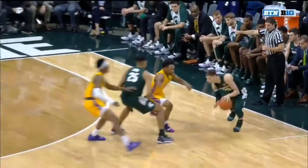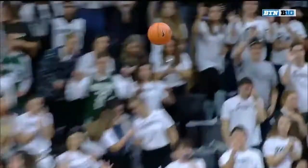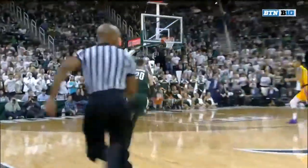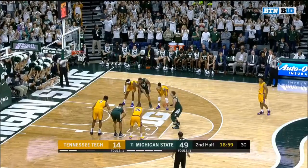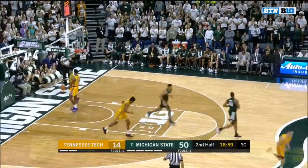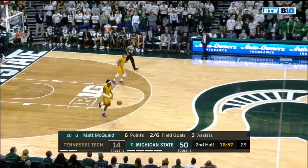Watch this hot potato action right here. Double team, hit Goins, cross court, one more pass, wide open corner pocket. And then right there, I think he's shooting one. Lewis Garrison, the official, was getting into play there. Nice finish by McQuaid. Yeah, he had to duck out of the way. So McQuaid does get Michigan State to 50 points. He has 6 tonight.